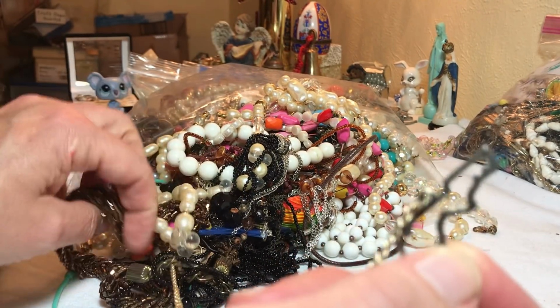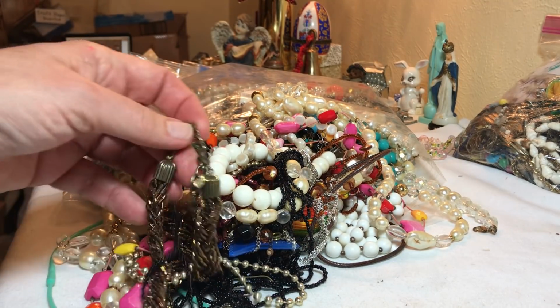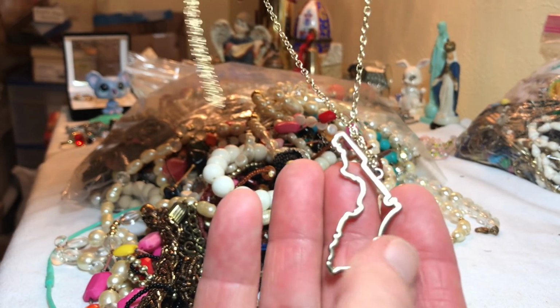Shop Goodwill bag. Shop online. Hard to find treasures anymore online. This is Florida. It's not precious metal.